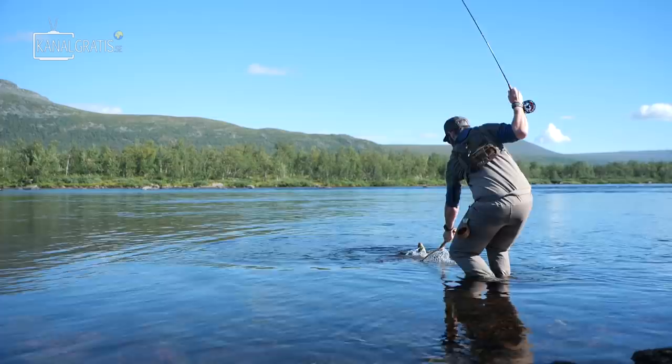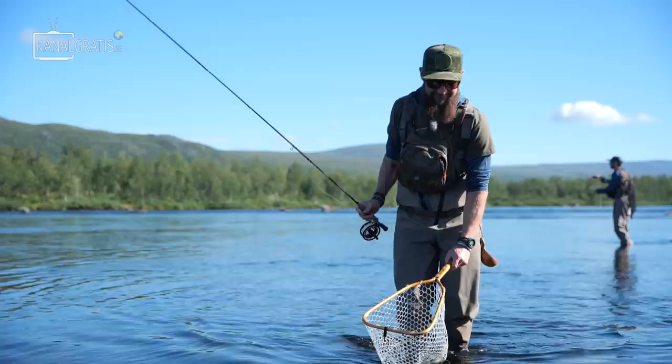What the hell? Grayling capital of the world, and the first fish I hook is a trout. Pretty cool, they fight really well. Fish on! Well done!